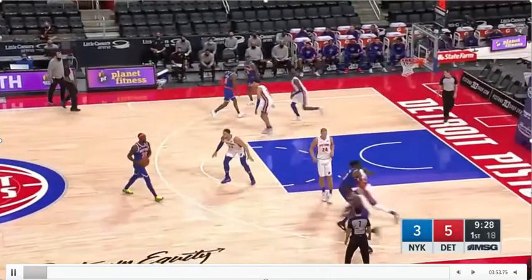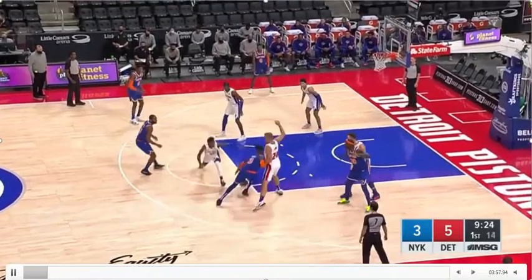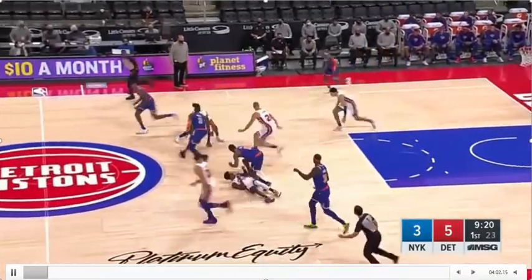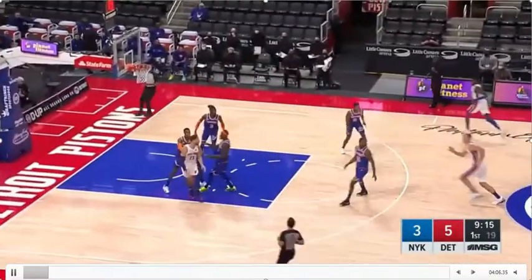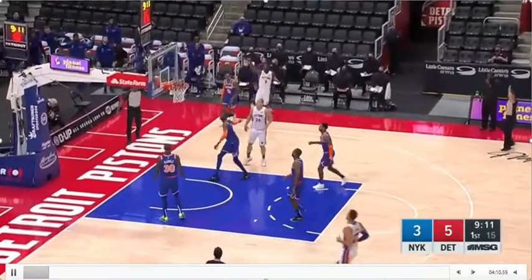Knicks come down on offense again, and they're trying to initiate something. They have Nerlens trying to drive to the basket. That's definitely not his strength. He turns over the ball. Pistons go the other way. But Knicks get back on defense and play pretty good defense.